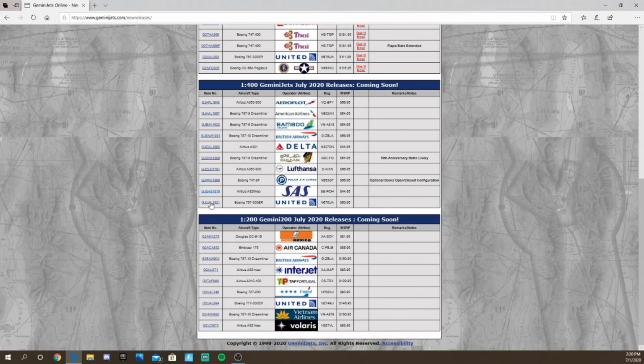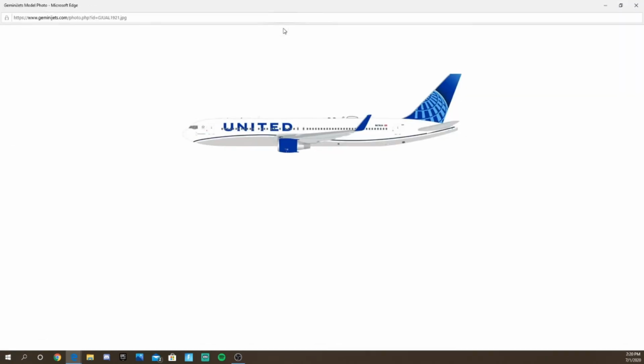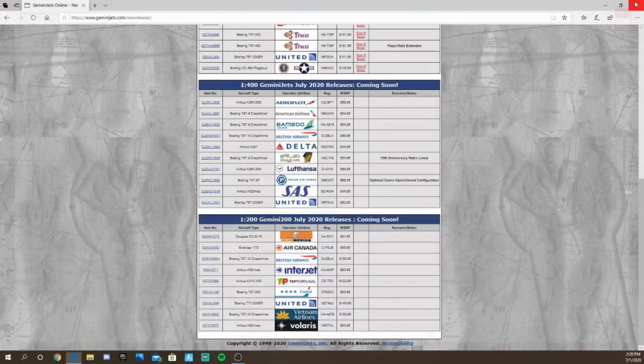Next, we have my personal favorite. This is a United 767-300. This is in the beautiful, beautiful new livery. I'm not entirely sure if United is retiring these. If they are, I won't be picking it up. If they're not, I will be picking it up. So yeah, very gorgeous right here.